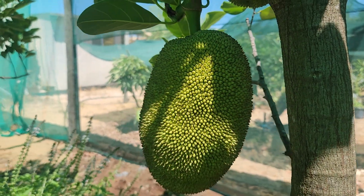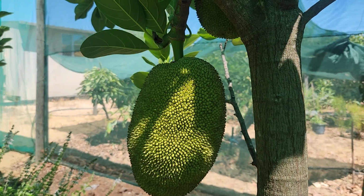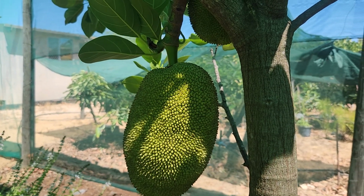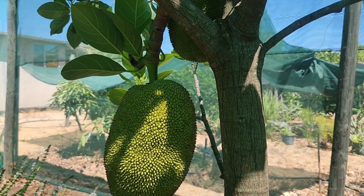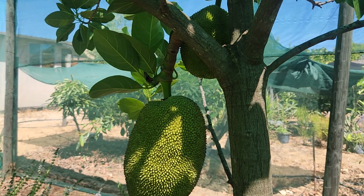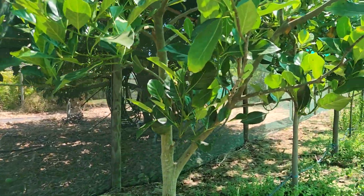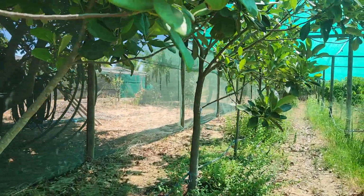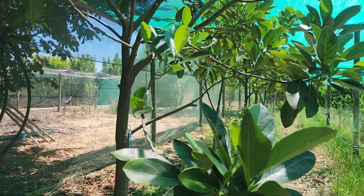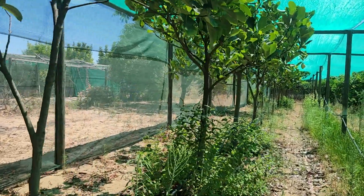And just like to remind you that I am in Perth, and this is warm temperate climate. It's not subtropical like Brisbane or the northern part of New South Wales. This is warm temperate. And we move along down here. I personally believe that I have looked after these jackfruit plant or trees a lot better than my dad has in previous years.